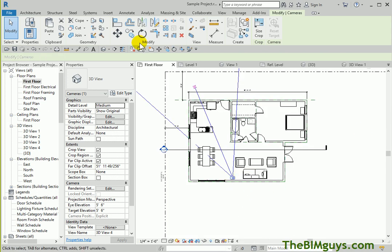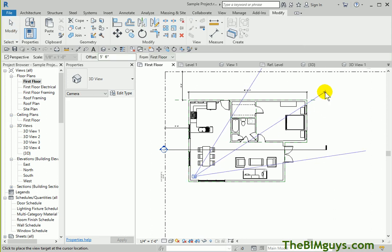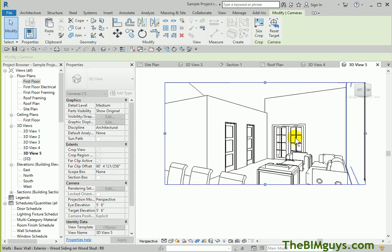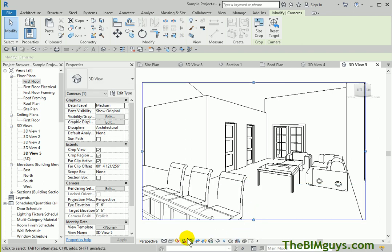So let's try another camera. I'll set another camera up. I'll start from over here, and I'll pull across in this direction. You'll see we're seeing across the building here. We can change the design at any point, even if we're in 2D or 3D. It doesn't matter. I'm going to go ahead in here and go to shaded again. Let's go to realistic and see what we get.